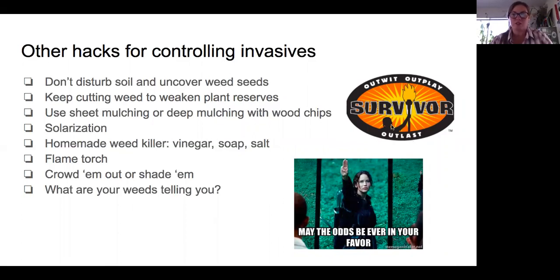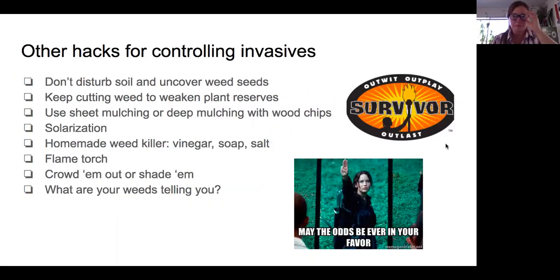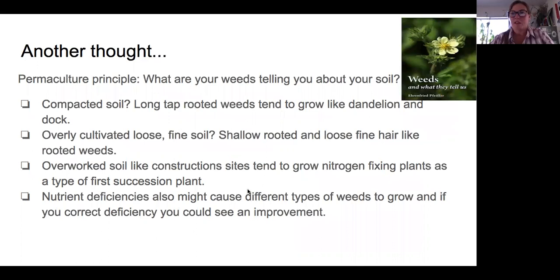You've got to think about what their life cycle is like and when you can get them. Like blackberries, cut them down early in the summer, and when that foliage starts to come back in the fall, that's when you get them. So how can you outlast them and beat them? And may the odds be ever in your favor, because we all know that controlling invasives can be really, really difficult. Tori, I have a question. Are you ready? All right.